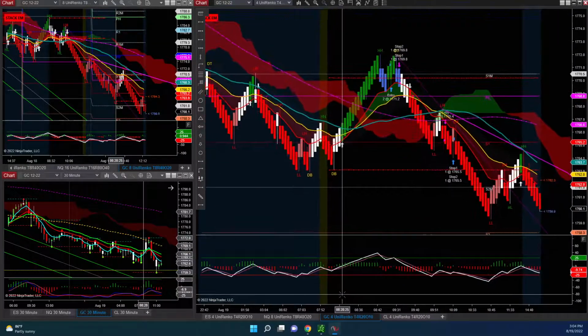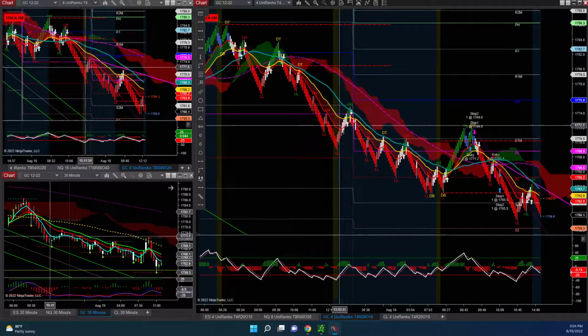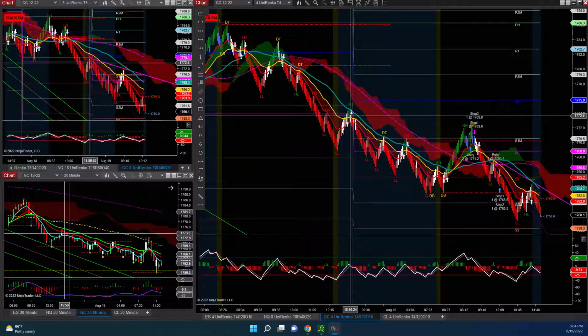So the first one is, the market already moved to the downside. Again, overnight was moving in the bearish direction right here, and then made an attempt to recover all the way up here. And then it made a bounce, and then I took the trade right there. So the trade was here, right there.